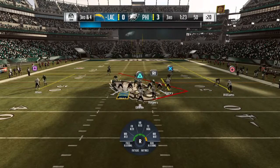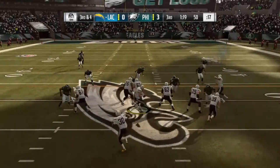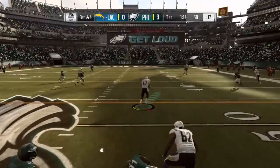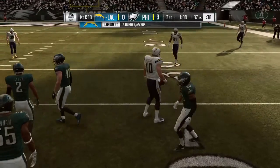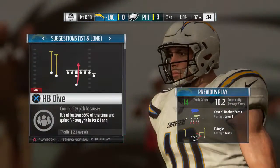getting things going. I think for the offensive coordinator, he's got to go to that side of the play sheet that says try something different, try some specials, something they haven't seen all day to try and get this offense kick-started. And he is tackled inside the 40, not quite to the 35. 14 yards is the pickup there and a Charger first down.